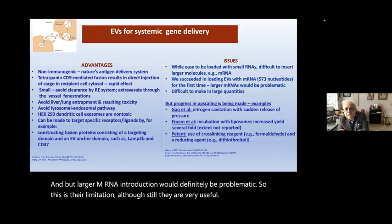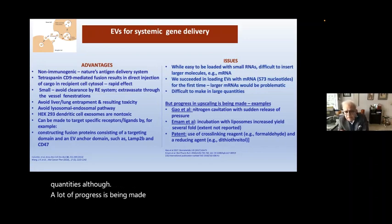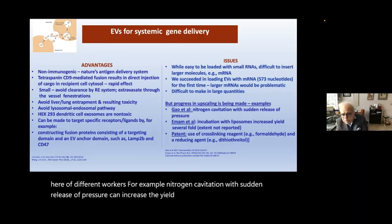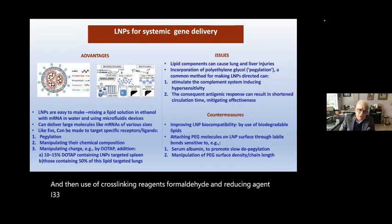So this is their limitation, although they are still very useful. One other thing is that so far they're difficult to make in large quantities, although a lot of progress is being made in upscaling them. I've given examples here of different workers. For example, nitrogen cavitation with sudden release of pressure can increase the yield. Incubation with liposomes by the producer cells can increase yield as well. And use of cross-linking reagents like formaldehyde and a reducing agent, dithiothreitol, can increase the yield.